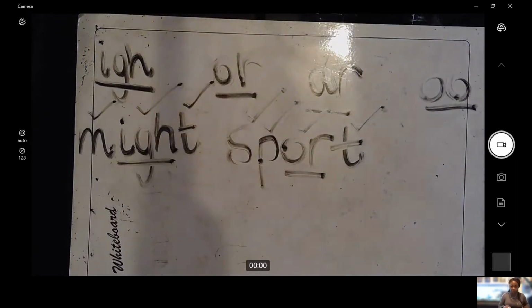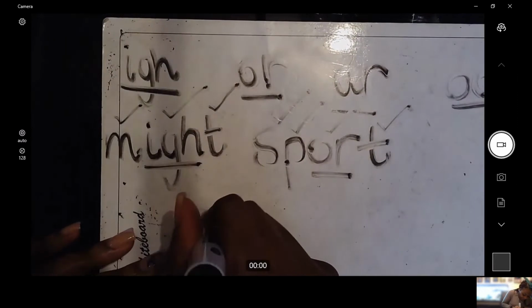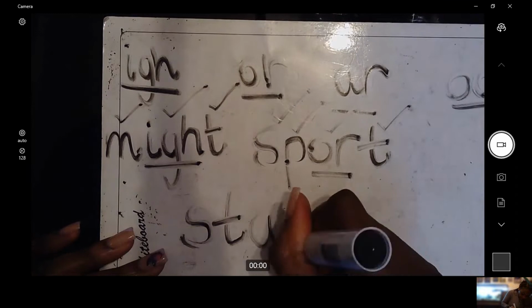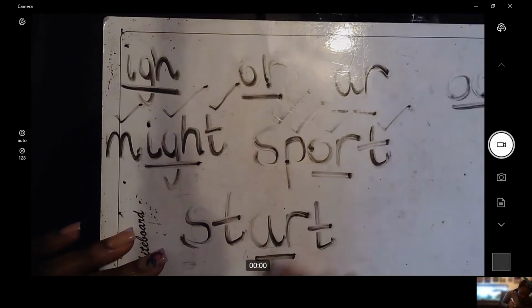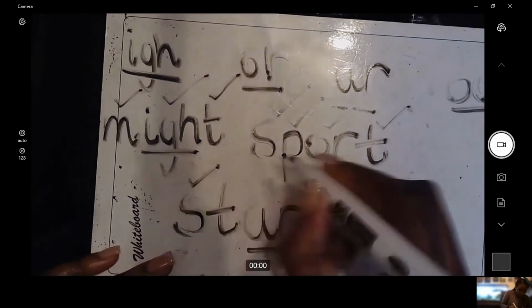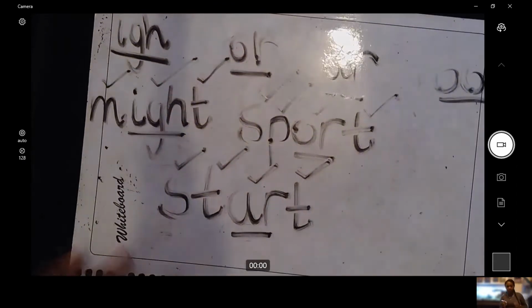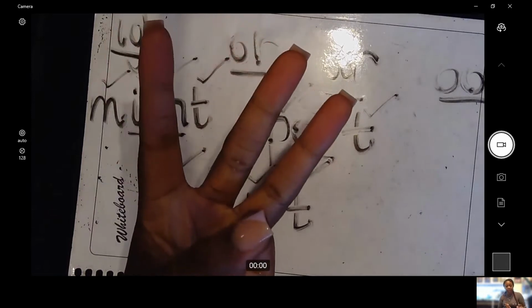Let's try and write start together. We have s, t, ar, t. So a tick for s, tick for t, tick for ar, tick for t. Start. And the last one is cook. Show me how many sounds there are in cook. Good job. There are three sounds in cook.